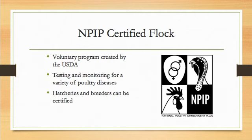When buying your chicks or chickens, you can get them from a National Poultry Improvement Plan certified flock. The NPIP program was created in 1935 by the USDA. It was originally created to eliminate pullorum disease, but now the program tests and monitors for a variety of other diseases as well. Hatcheries and even breeders can become NPIP certified by following a number of standards and having regular testing done. Buying from an NPIP certified flock will improve your flock's health and decrease the spread of disease.